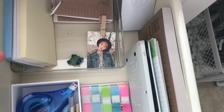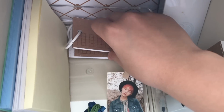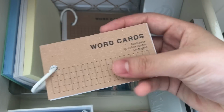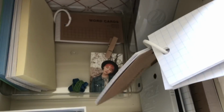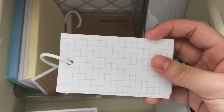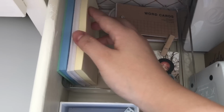And then a ball of rubber bands, as well as some index cards from Daiso. I really like them for their size and the fact that they're grid. And they're really good for language vocab, as well as just little study guide notes. I also have regular index cards in different colors and a big sticky note pad.